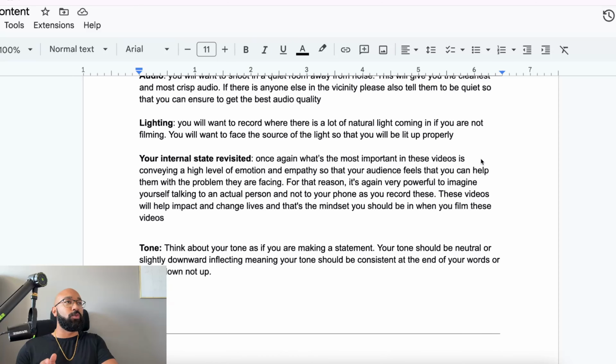And think about your tone as if you're making a statement. Your tone should be neutral, slightly downward inflecting, meaning your tone should be consistent at the end of your words.